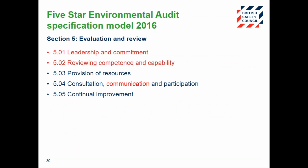Okay, so section 5 then, last slide, I'll hand you back to Charlotte. Obviously, leadership and commitment is going to be in there because it's right at the very front, and it underpins the whole of 14001 and the 45001. We've got to see that you're reviewing competence and capability. We've got to see that the health and safety person who's been given environment, who may be not up to the levels of training which the 5-star audit requires, has been evaluated.